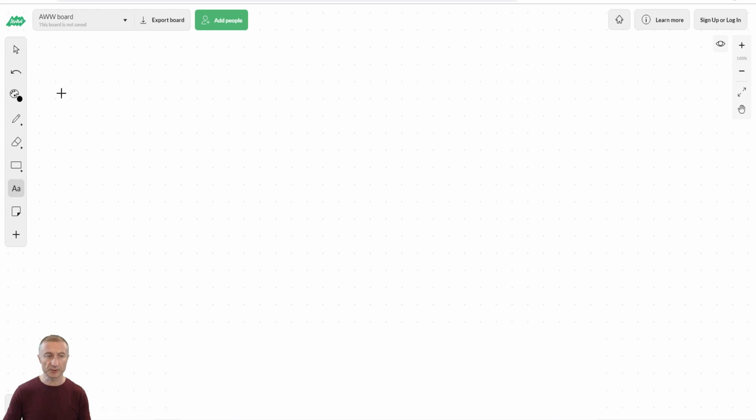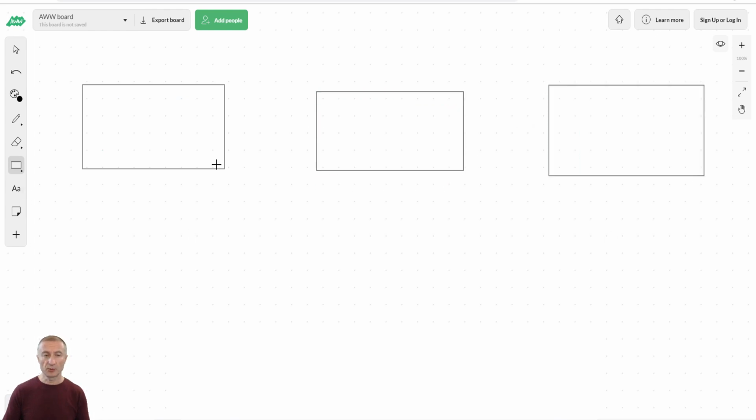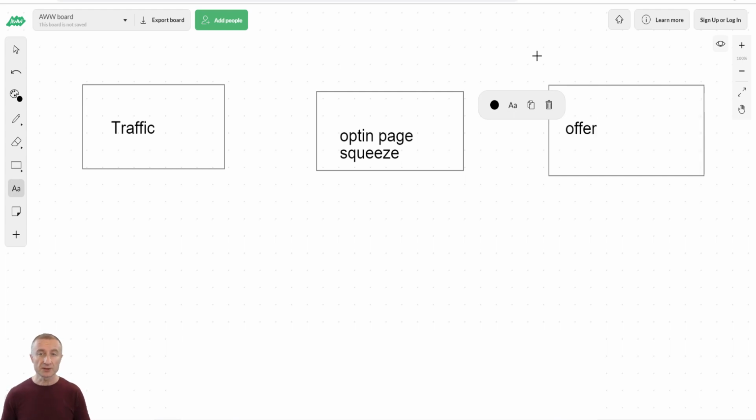So first let me explain a little bit on how we are going to make this work, okay? Let me draw a little bit here. It really is a three-step formula. So if I just make this pretty big, we need of course traffic. We need something called an opt-in page. Some people call it also a squeeze page. And of course we need the offer here. Now this is a really super easy and simple formula and doesn't have to be more complicated than this actually. So I'm going to show you a little bit backwards here first.